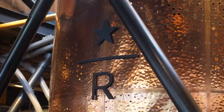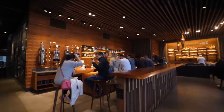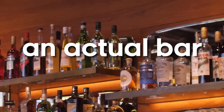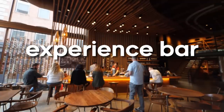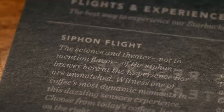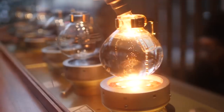The roastery opened in 2014, and since then it has grown into a main coffee bar, an actual bar, the Princi Cafe, and the Experience Bar. Today, I decided to take a seat at the Experience Bar and I tried out the Siphon Flight. Siphoning is a style of brewing made popular in the 1800s. As you can see, it kind of looks like a science experiment.